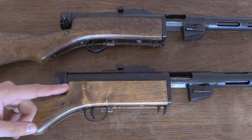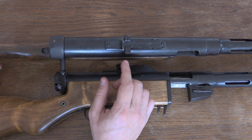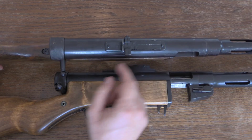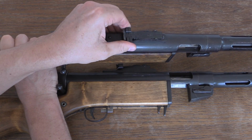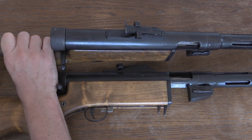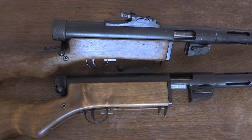This is really sticky. Anyway, all the way forward is full auto. The rear sight is actually a tangent leaf. It looks like one of those 2,000-yard sorts of sights, but it's actually graduated only out to 500 meters, which is plenty for an open bolt iron-sighted submachine gun.